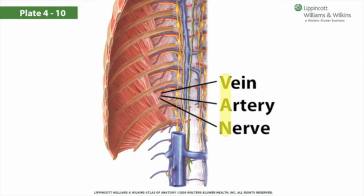A final tip. Remember that there are anterior and posterior intercostal veins and arteries, but there is only one intercostal nerve running in each intercostal space. There is no anterior intercostal nerve or posterior intercostal nerve, just the intercostal nerve, which is a ventral ramus of a thoracic spinal nerve.